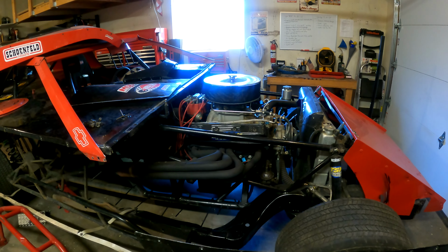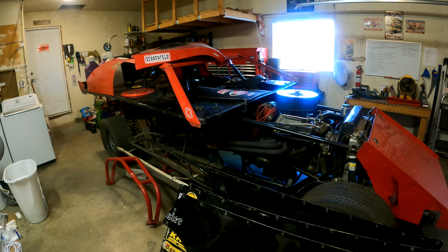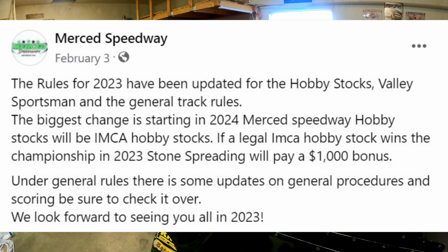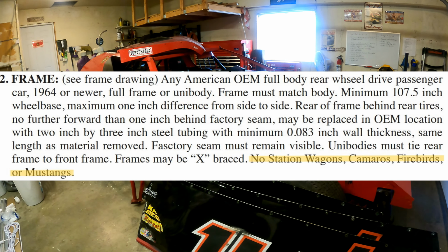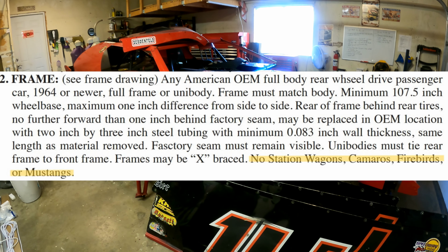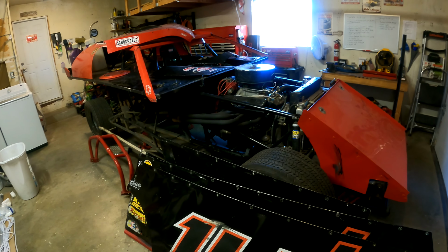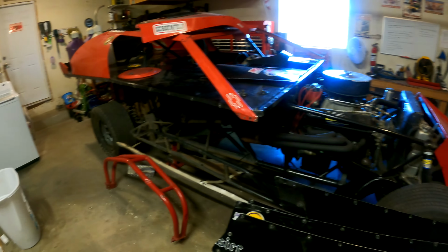The motivation for buying this wasn't only the 602 crate. After working on that Camaro for two years, Merced Speedway announced a few months back, at the beginning of this year, that as of 2024/2025 they were transitioning from track rules for the hobby stocks to IMCA hobby stocks. And in the IMCA hobby stock rules, they don't allow Camaros or Firebirds. They allow leaf spring cars and unibody cars, but I think they only allow Novas. I looked around for a Nova chassis and found one down in Bakersfield. But when I found this one that had the 602 crate in it and was ready to go, I decided to get this to try it out.